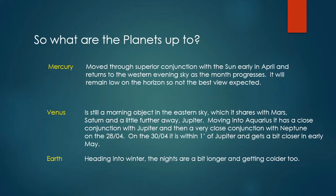And Earth, as everyone will be aware, we're heading into winter, so we're going to have to start rugging up of a night in the observatory.